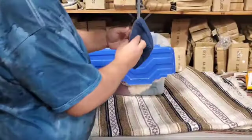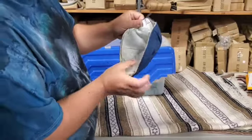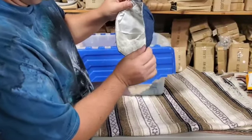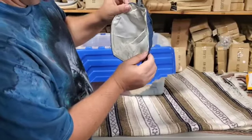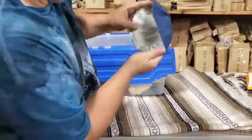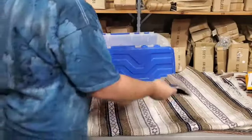Okay, we got, I think I'm saying this right, a yarmulke. So United Synagogue Youth, Camp UC, Camp Rama. What's their date? August 24th to 31st, 1976. Kind of neat.